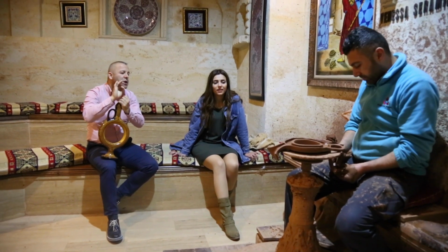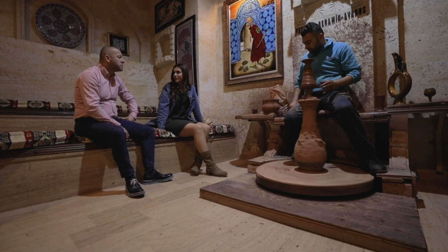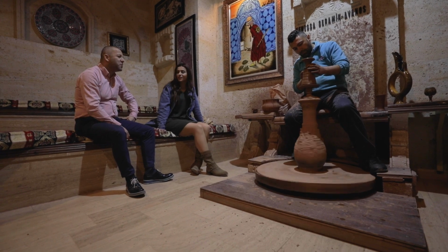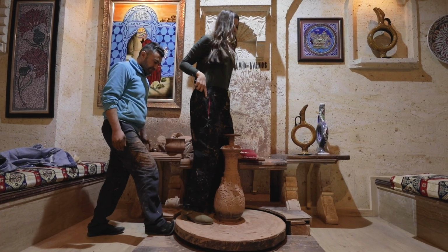Oh, okay. So just shaping is not important. So it must be perfect. Can I try to do one? Of course. Is it too difficult? Actually, a little bit. It is? Yes. It's not that easy. Okay. So stylish.